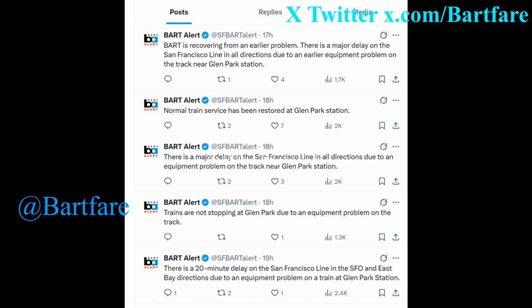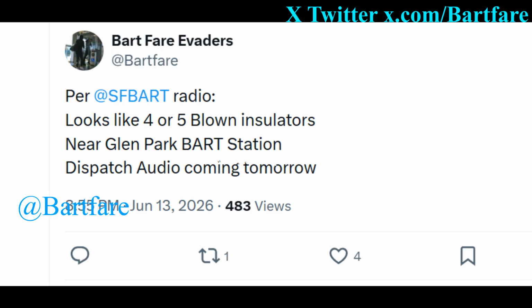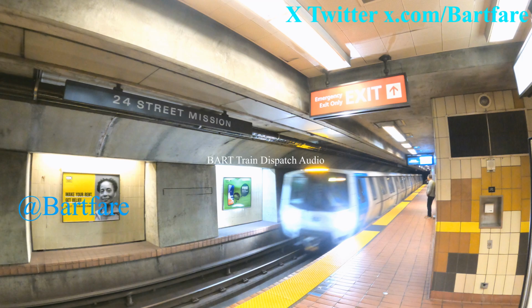445 departed Glen Park. Good for ATO into Glen Park. Just be advised there is some light haze. Still okay for ATO out of Glen Park, about 12.2. 367 holding Glen Park 1.